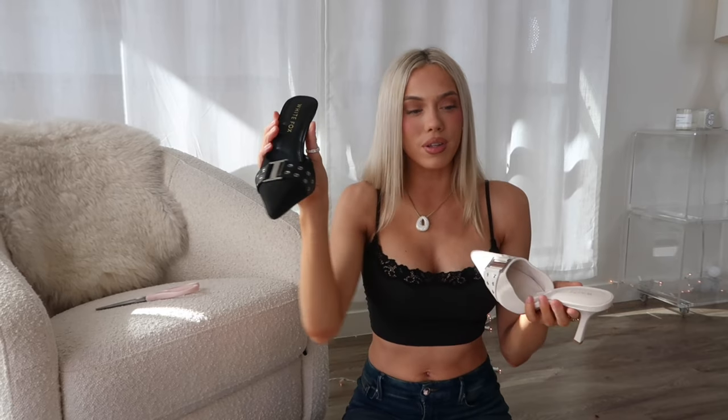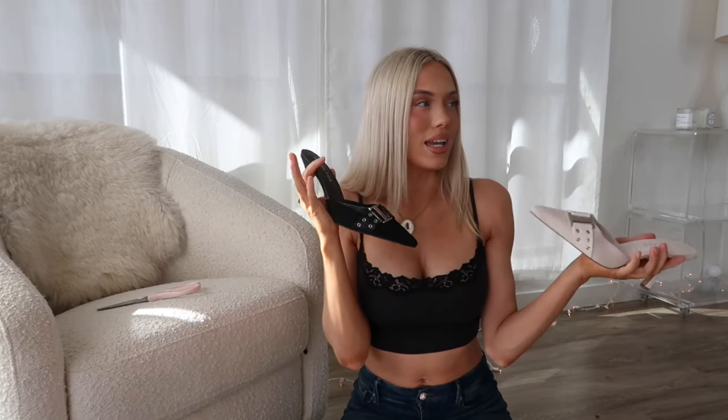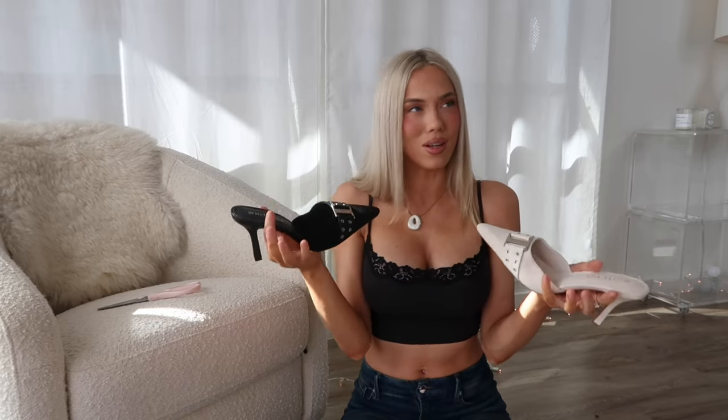I got two pairs of these pointed heels, a black pair to go with everything. And then I have a lot of nude neutral clothes, so I wanted to get this color as well. But I just like that you can slip them on and head out the door. I hate the process of putting heels on. I like the height of this heel because they seem really easy to walk in. I also got this cute little floral print PJ set. So yeah, that is my little mini haul.